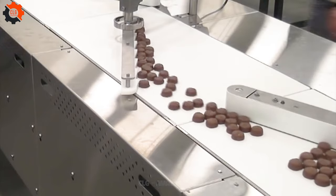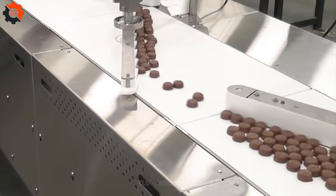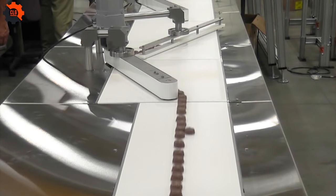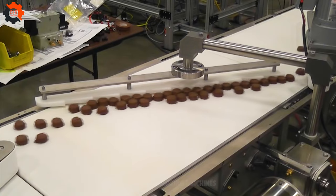In the United States, the largest cookie company is probably Nabisco. With famous brands such as Oreo, Chips Ahoy, and Ritz, Nabisco has become one of the leading names in the cookie industry in the United States.